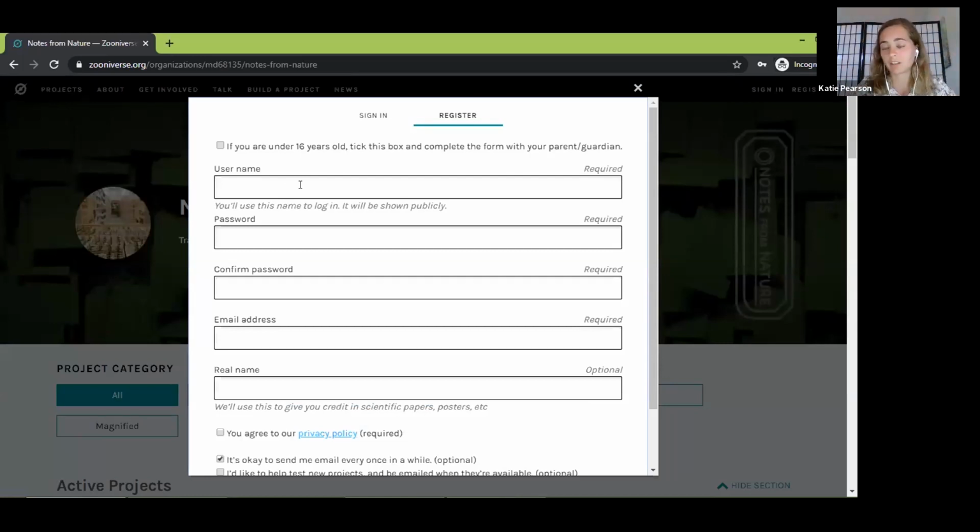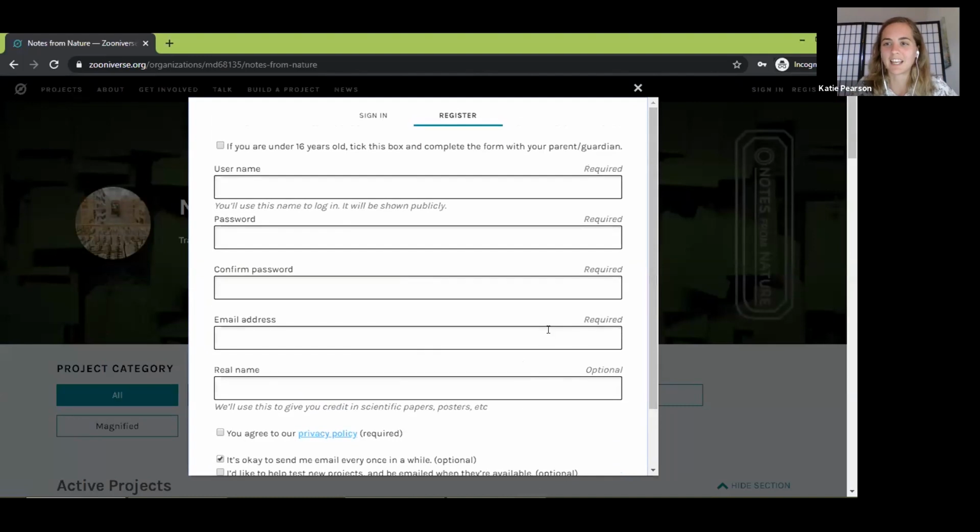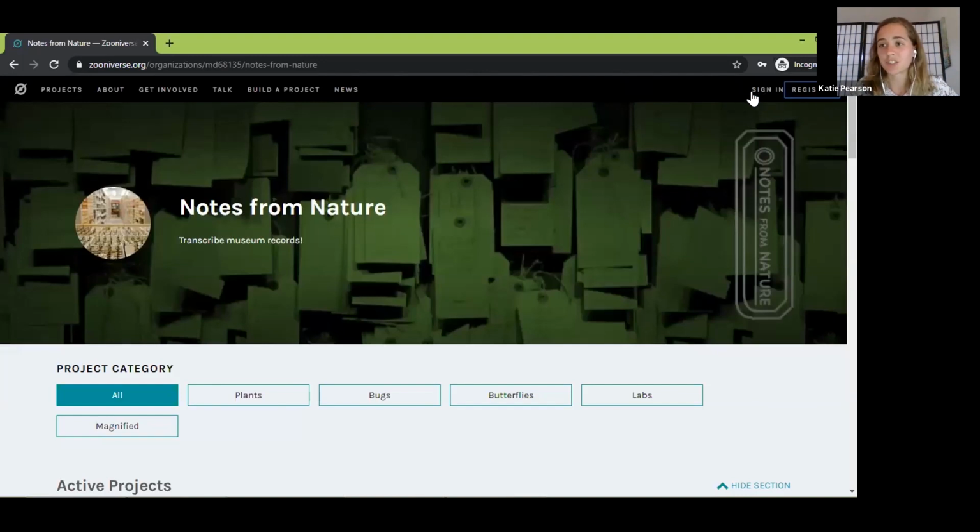I have an embarrassingly large amount of Notes from Nature records. I don't know if it's embarrassing. I should be proud of that. Of records that I've transcribed over the years. And it's really neat to see those pile up and to see how many institutions I've been able to help through my work. Then once you've registered, you can sign in, have those numbers ticking up as you work.